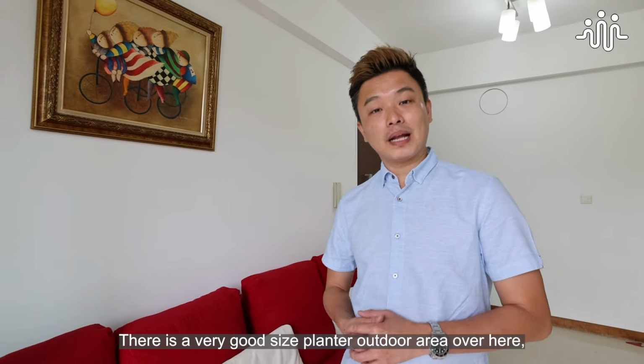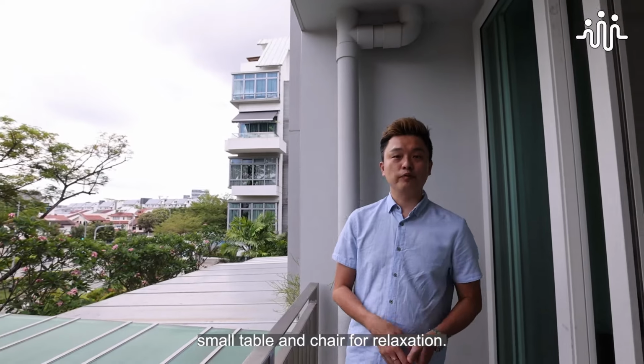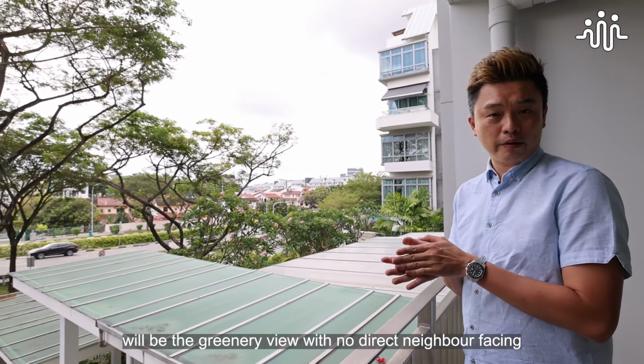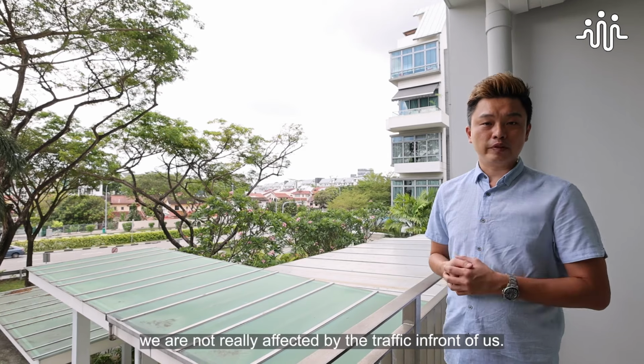There's a very good sized planter outdoor area over here, where you can still fit a good sized small table and chair for relaxation. Right in front of us is the greenery view with no direct neighbor facing. And because of the setback from Bayou Residences to the main road, we are not really affected by the traffic in front of us.